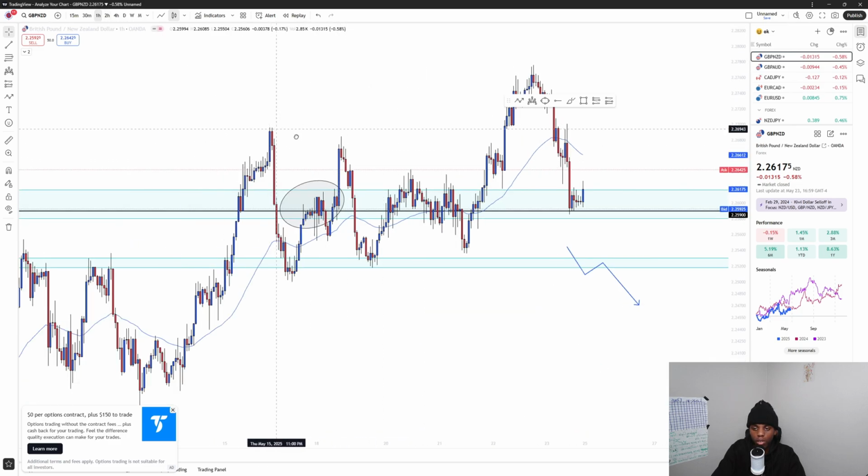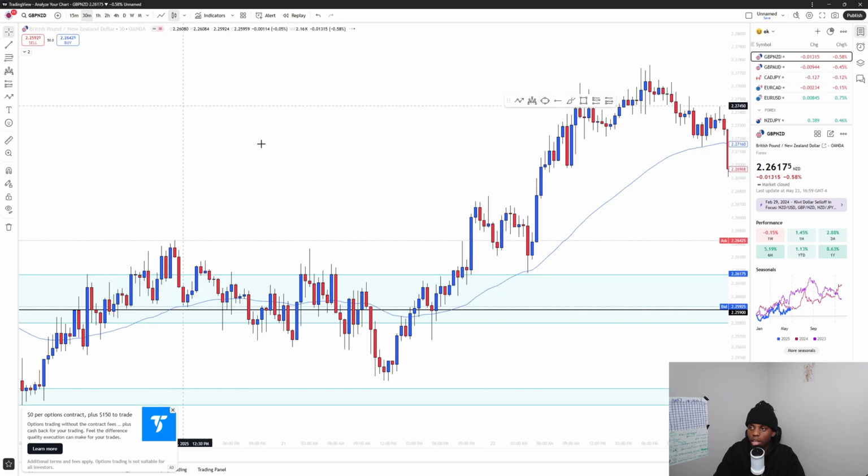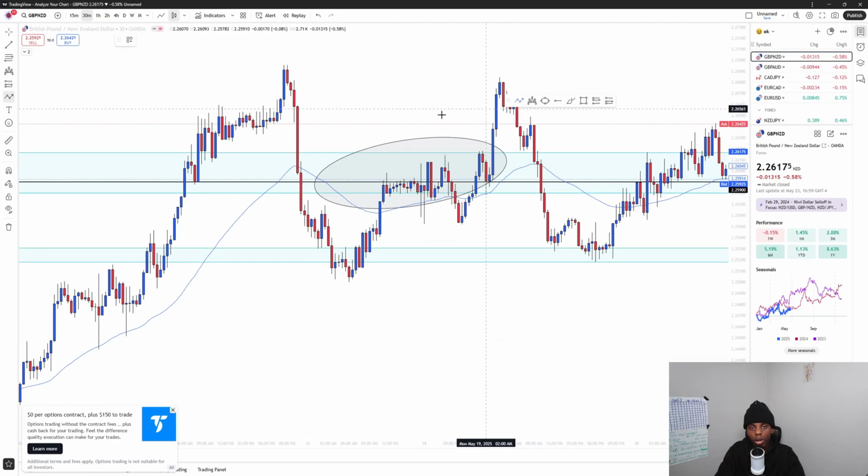I was waiting for a shift of structure on the lower time frames to then look for sales. We go down to the 1 hour to see if the shift of structure ever happened. 1 hour don't look that clean. Let's go down to the 30-minute. 30-minute we were bearish, then we shifted bullish to create the pullback on the 4-hour into this area of interest.